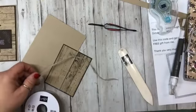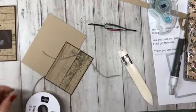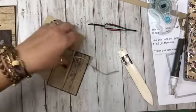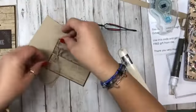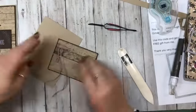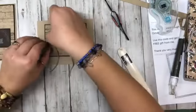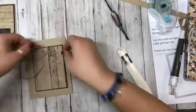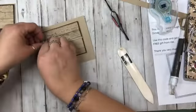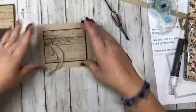And then, oh, my nose is itchy all of a sudden. All right, we're gonna slip this down the back, just like that. Oh, yes. So, cause it's gonna go like that. A little bit long. There we go. A little bit long, but that's okay.